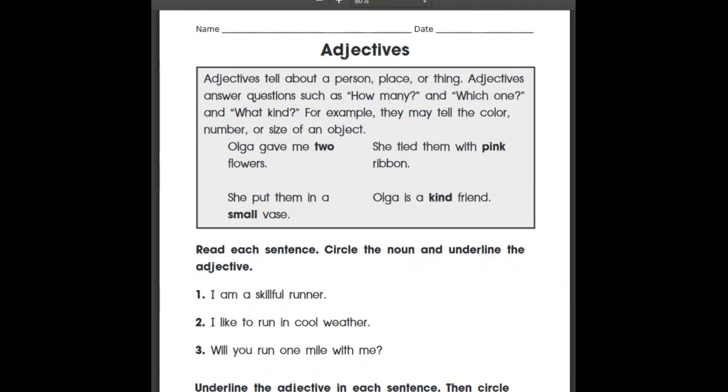If you find the noun first, it does make it just a little bit easier to figure out where the adjective is. So number 1, I am a skillful runner. So we're looking for a person, an animal, a place, or a thing. It's frequently something you can touch. I is a pronoun, so that's not it. I am a skillful runner. Runner is going to be our noun. So I'm going to circle runner.